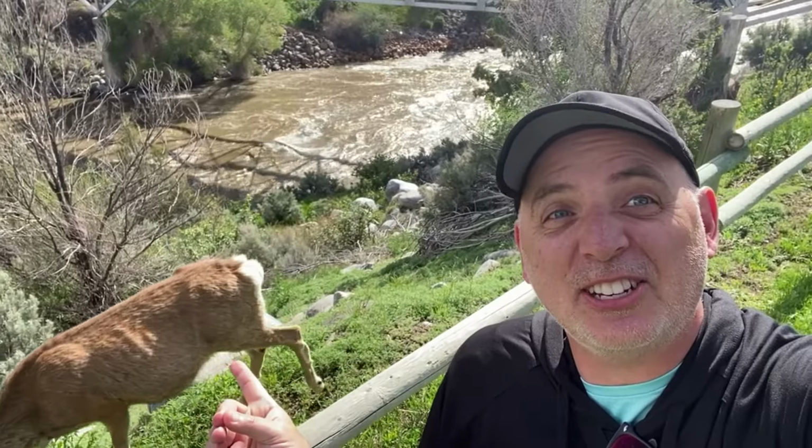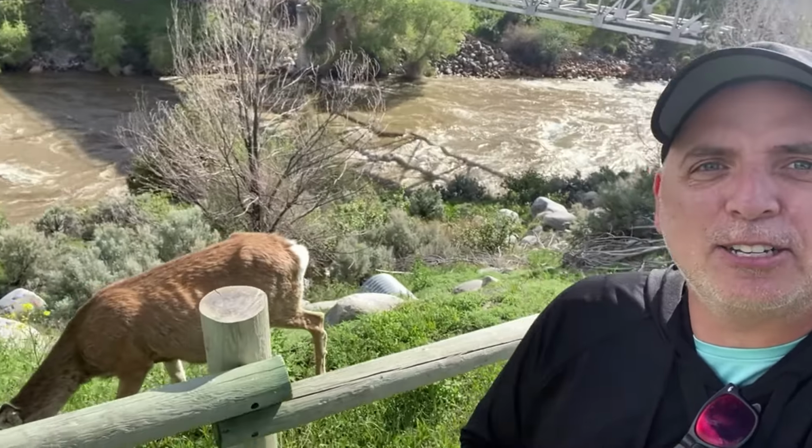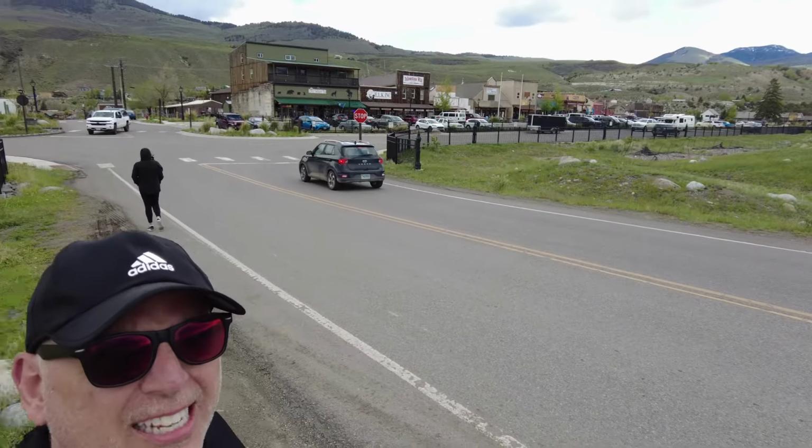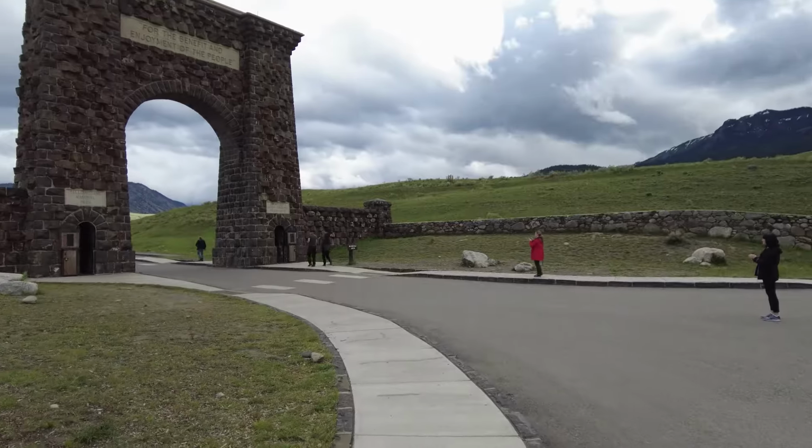There's a deer. Here's my buddy. Not really scared of me. Just kind of chilling. Behind me, you'll see the cute little city of Gardiner. I guess that's Main Street right there.